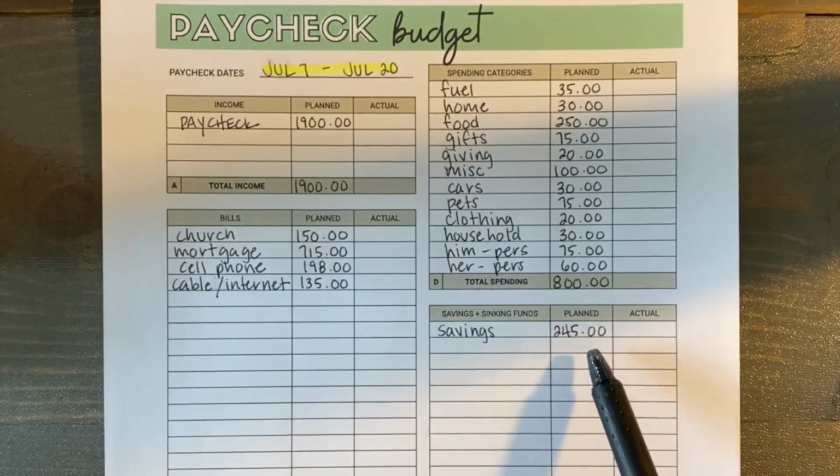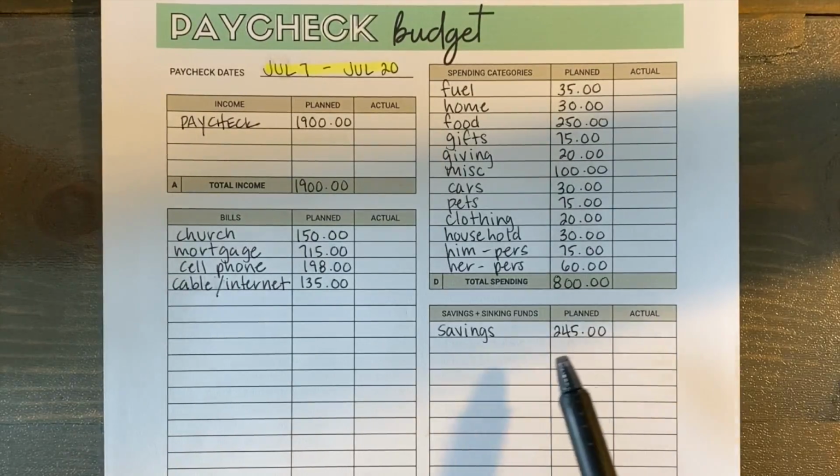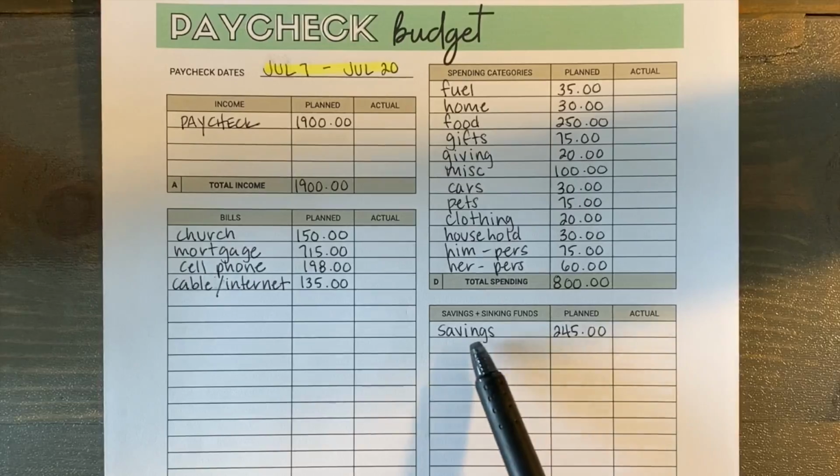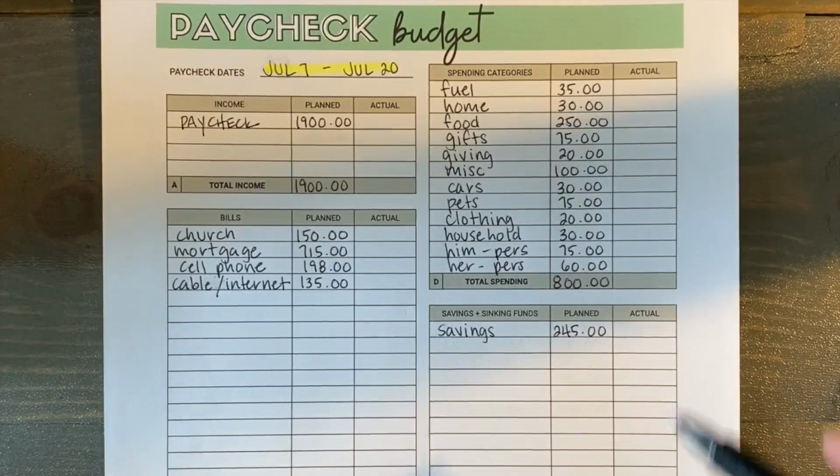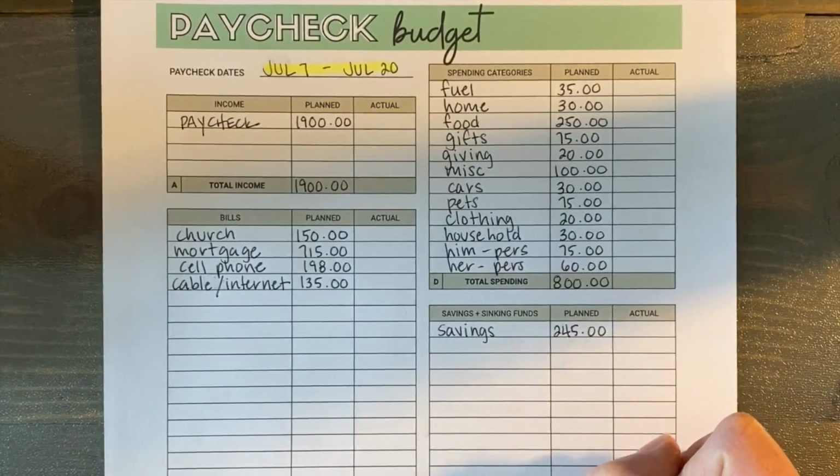Then when the bills come due, we pull what we need for the bill out of savings, and it's already saved for. So this is a once a month transfer. You will not see this on the next paycheck, and that is $245. I forgot to total that down here.